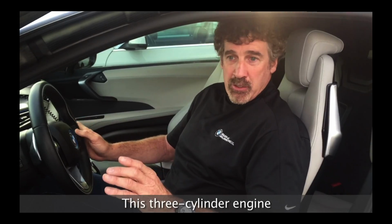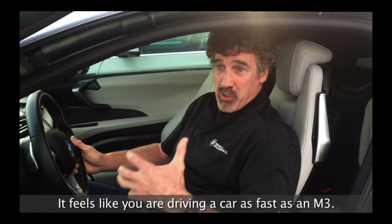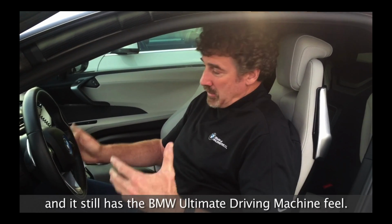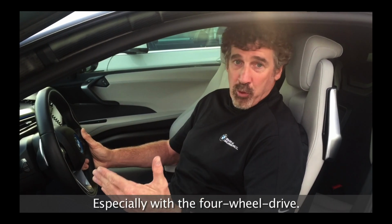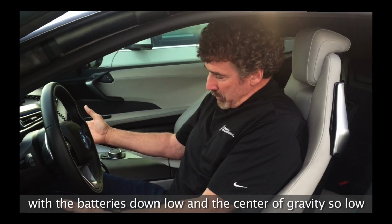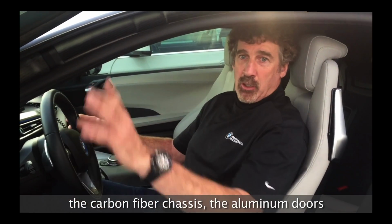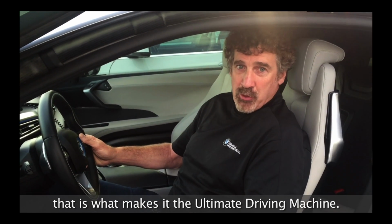In this 3-cylinder engine, even though it's only a 1.5 liter turbocharged engine, it feels like you're driving a car as fast as an M3. It really puts you back in the seat, and it still has that BMW ultimate driving machine feel, especially with the 4-wheel drive. This car corners so fast, and with the batteries down low and the center of gravity so low, the carbon fiber chassis, the aluminum doors, it is so light and nimble. That's what makes it the ultimate driving machine.